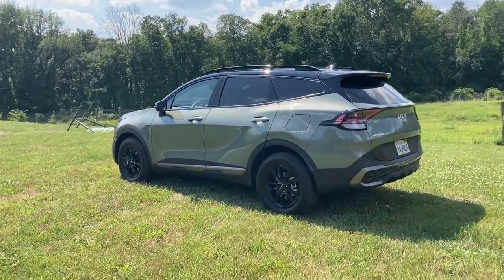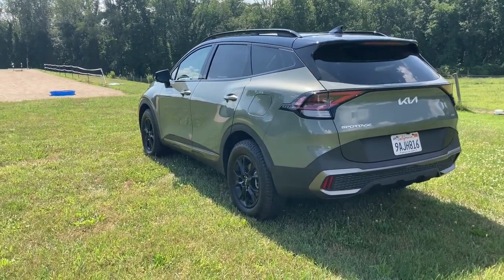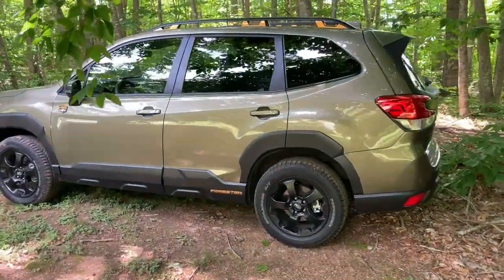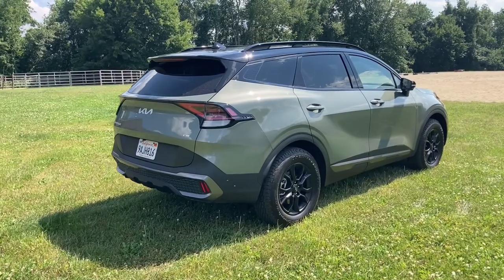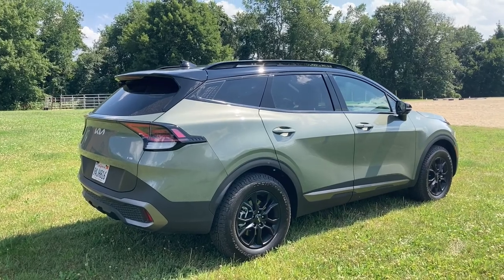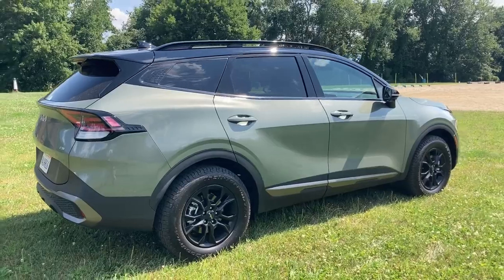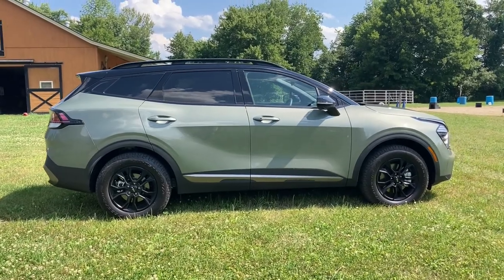Now, if you remember, maybe two weeks ago, we went on a little ride together in the Subaru Forester Wilderness. Well, this kind of falls into the same general category, in my opinion, because it is designed for the active lifestyle, an X-Pro lifestyle, where the X is the numeral 10. So maybe it's a 10 Pro. Let me look at this here. X-Pro, 10 Pro. Anyway, it's designed with a few little goodies on it to make it a little more habitable if you find yourself driving in a rugged environment.